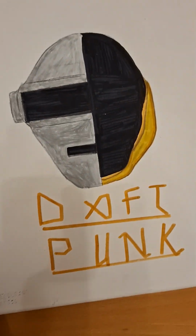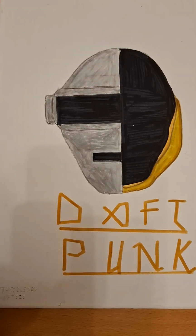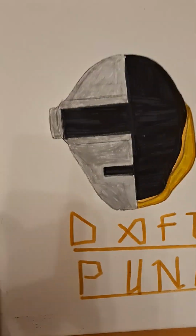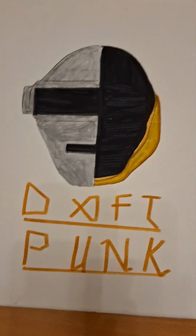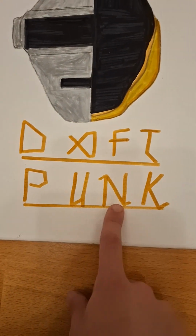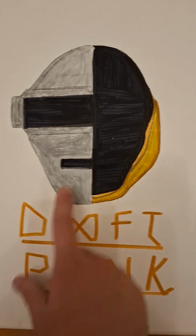This is a Daft Punk painting. Very famous DJ duo. They split up in, I believe, 2020. Very sad. They started in 1993 and they split up in 2020. Yeah, that was quite a sad day. I remember that. I have drawn their logo here, and they have basically two helmets. I've drawn two halves of the helmets here. This is the helmet of the one guy, the helmet of the other guy.